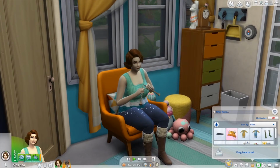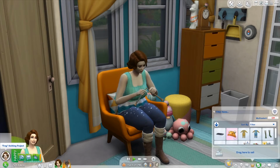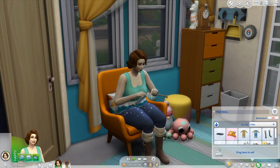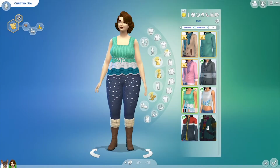So are we doing it? Apparently it looks the same as knitting. I'm a little bit sad. I was hoping it would take it out and shred it to bits and pieces, but it really honestly just looks the same. So that's a little bit disappointing, but you know, what can we do?